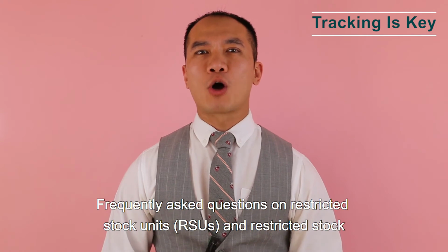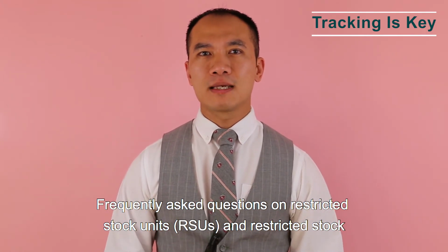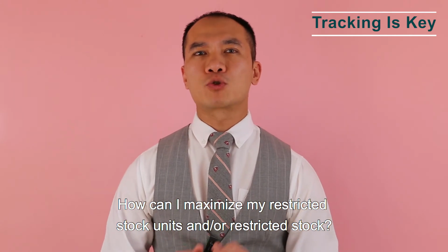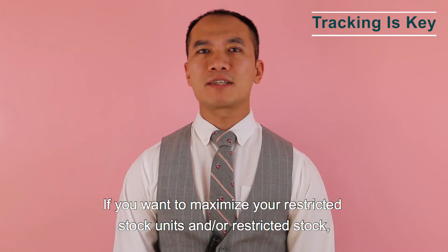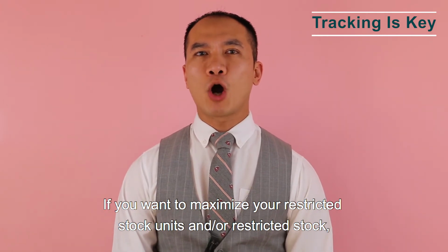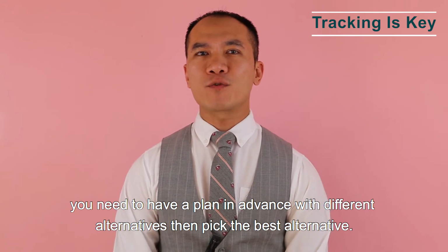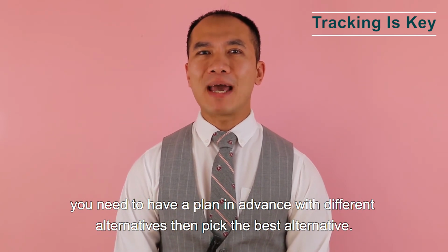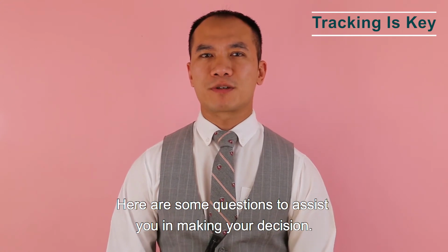Frequently asked questions on restricted stock units and restricted stock. How can I maximize my restricted stock unit and or restricted stock? If you want to maximize your restricted stock units and or restricted stock, you need to have a plan in advance with different alternatives, then pick the best alternative. Here are some questions to assist you in making your decision.